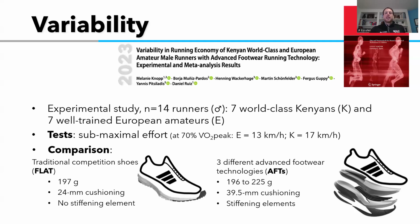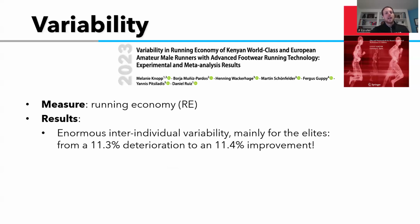What they found, and I think this one is quite surprising and kind of eye-opening, is a lot of variability between individuals, especially for the elites. And it ranged from as much as an 11% deterioration to an 11% improvement. And when I read that initially, I was like, oh, this is really interesting, because we keep talking about the people who may benefit and feel more and be more economical with the new shoes. But actually, there might also be people who are less economical with the carbon-plated shoes.